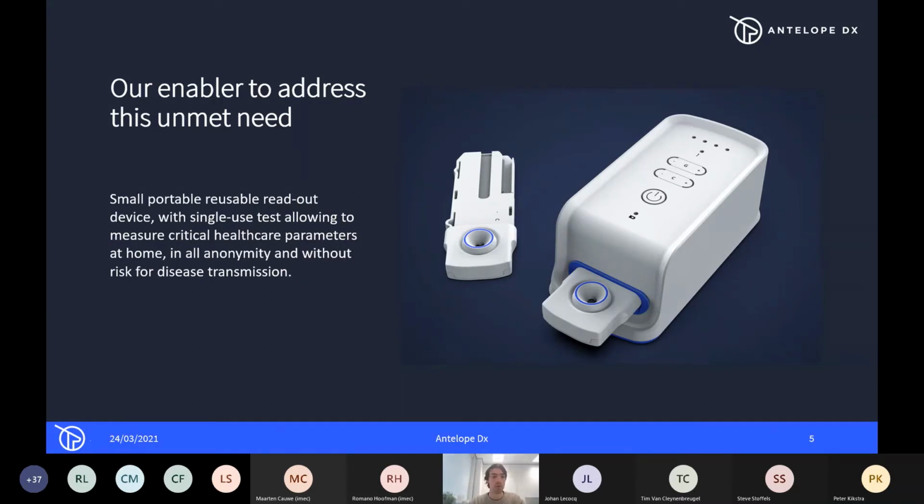So this sample runs over the photonic chip, and then the readout unit, while this is happening, analyzes the biological activity that's happening on top of that photonic chip. And that analysis is done by sending light through the chip. So basically this readout unit is nothing more than some very basic optoelectronics that send light, capture light, and then analyze those light signals, and at the end show the results to the user.